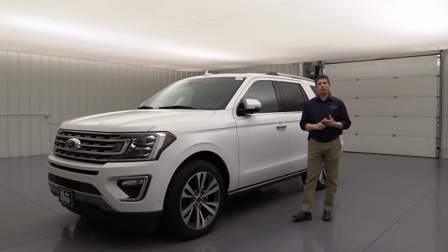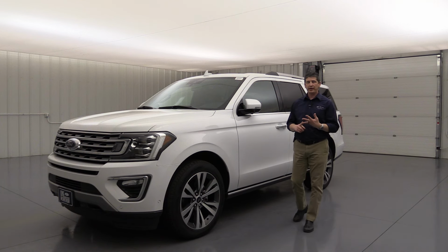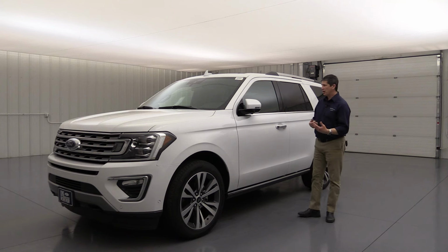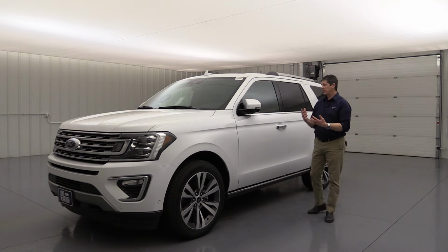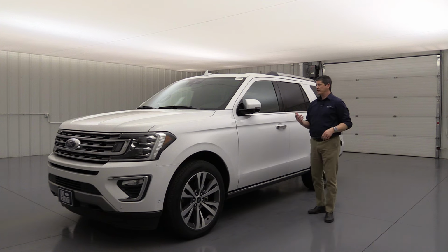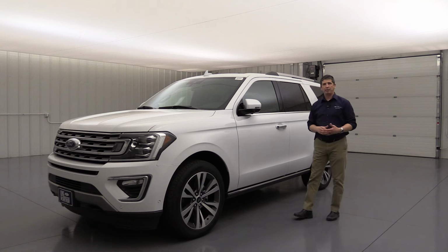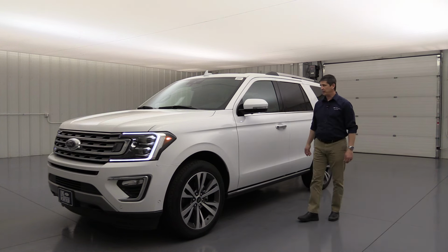Now, number 6 has to do with your power fold mirrors. Pretty much your XLT 202A equipment group and all your Limiteds, Platinum, and King Ranches will have the power fold mirrors and the auto fold feature. We talked about that earlier with the mirrors. If you have that activated, this is where you're going to see that. There's benefits to that. I know this vehicle is locked because those mirrors are folded in, and a lot of people like that feature. When you put your hand in the door handle, it power folds them out.